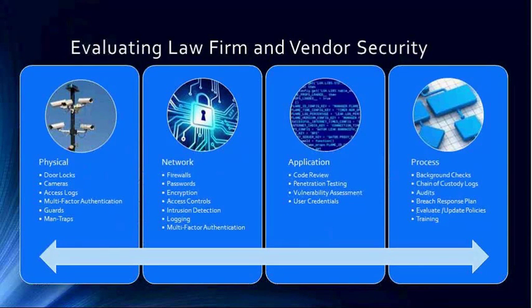And then process security: are all of the processes in place? Is this something that was one and done? Somebody put a security protocol in place and now they think they're done, or is this something that they revisit? Are they doing background checks on their employees? Is there a breach response plan? I'm going to talk about that in just a minute. But these are processes that need to be in place to give you the complete security environment.